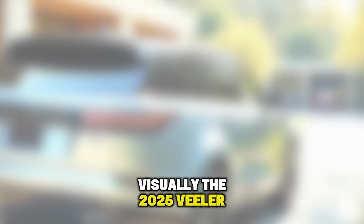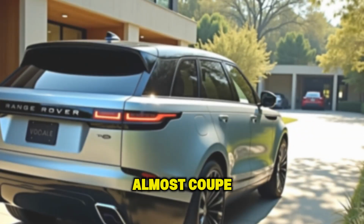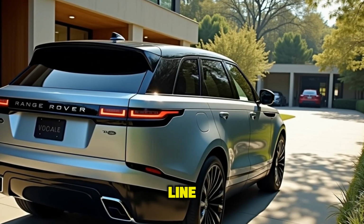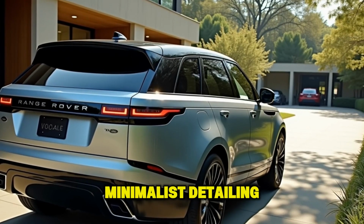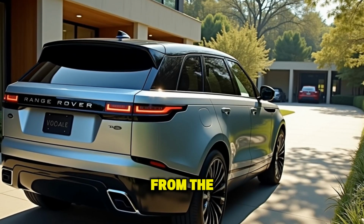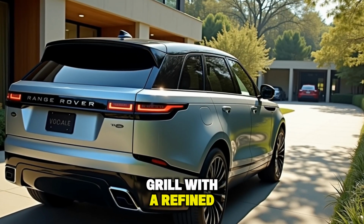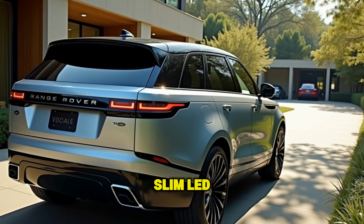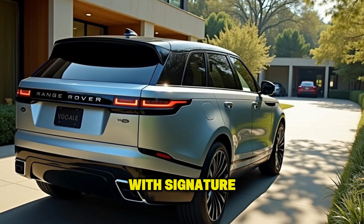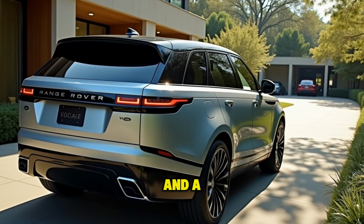Visually, the 2025 Velar continues with a sleek, almost coupe-like silhouette, with flush door handles, a gently sloping roofline, strong shoulder lines, and minimalist detailing that gives it a modern and somewhat stealthy presence on the road. From the front, you'll see a broad grille with a refined mesh design, slim LED headlights, and sometimes optional matrix LED units, with signature daytime running light motifs and a sculpted hood.